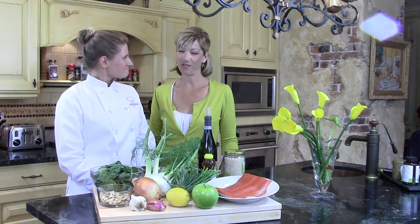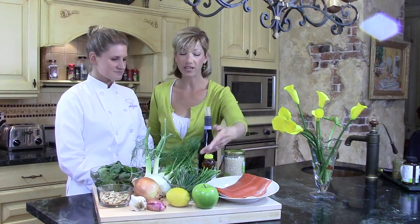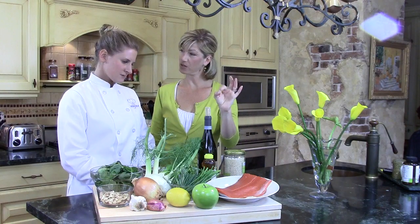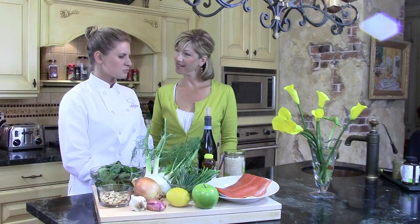It's great. Love those flavors. I particularly love fennel, and the fresh tarragon is going to be fabulous. I don't know if many people are used to cooking with the Israeli couscous, which is the larger size couscous. It has such a wonderful texture to it. It's more like a pasta.